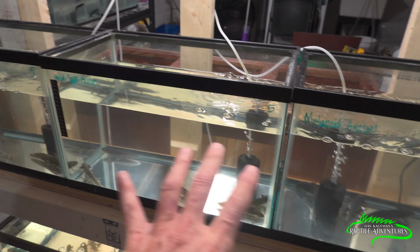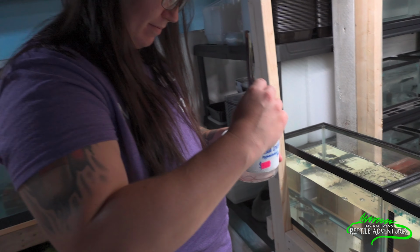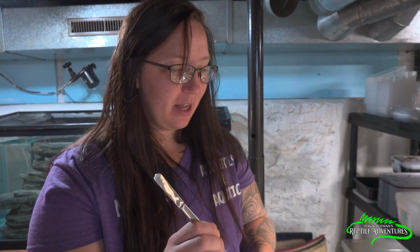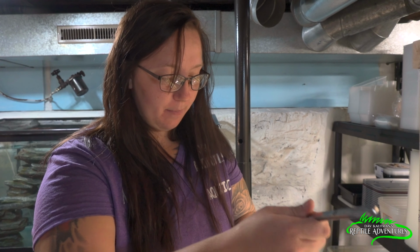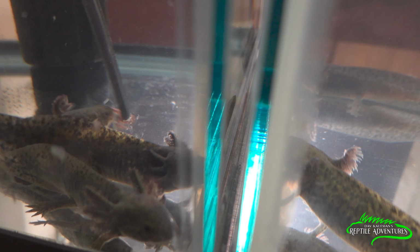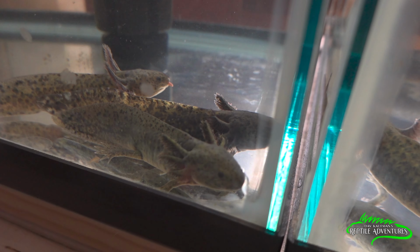So over here, we have another shelf of really cool axolotls, and how often do you feed them, and how much do you feed them? I come down here every day and feed them, and if I feed them worms, I feed them generally about a worm a day. If I feed them pellets, I'll put a handful of pellets in there, let them graze on it for a half hour, come down and take the rest of them out so it doesn't dirty the water up too much.